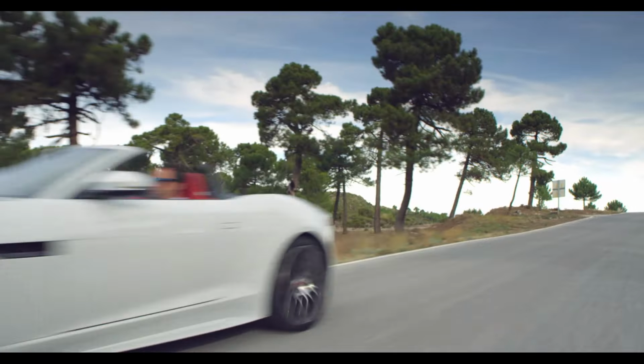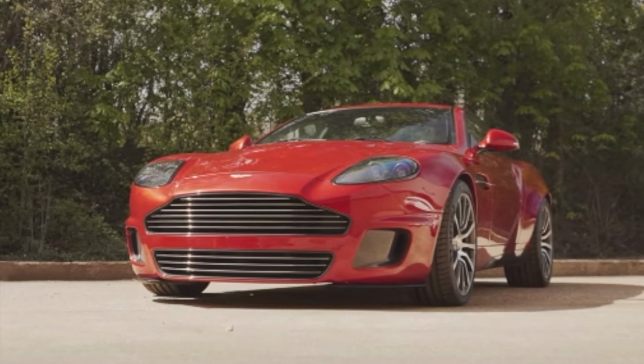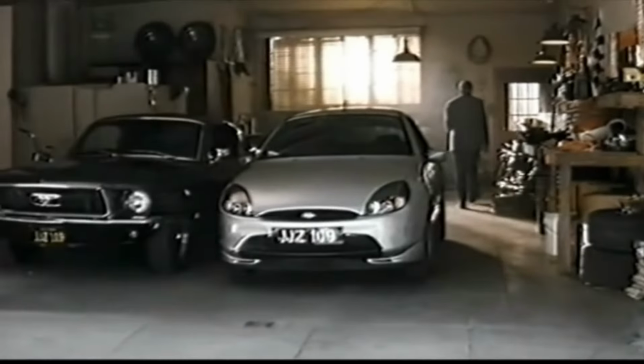The X351 was designed by Ian Callum, who has a plethora of exquisite vehicles attached to his name, including the Jaguar F-Type, Aston Martin DB7, DB9 and Vanquish, along with the Ford Escort Cosworth and Ford Puma, to name a few.